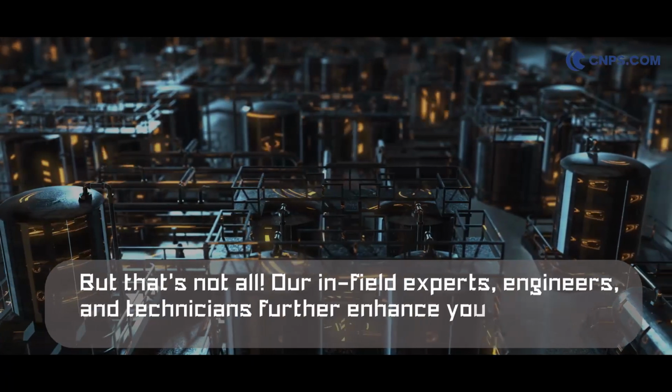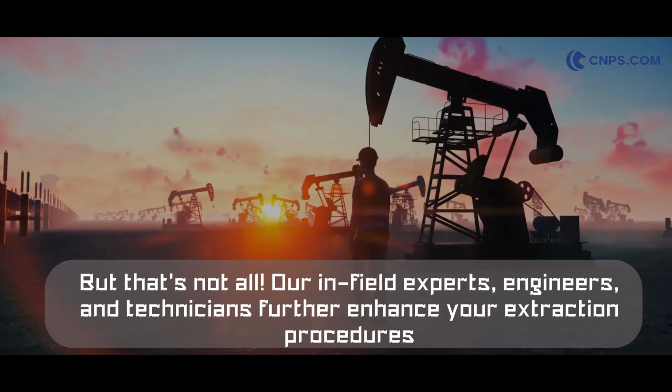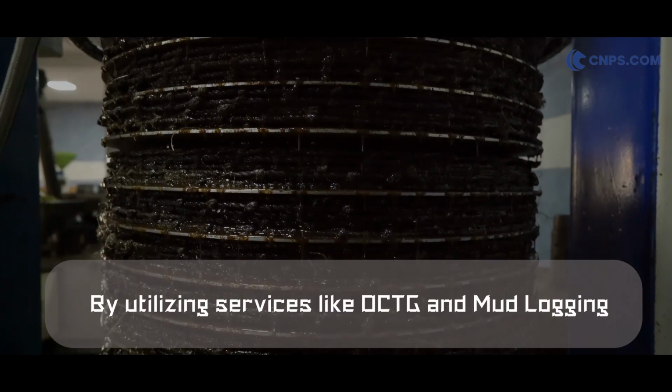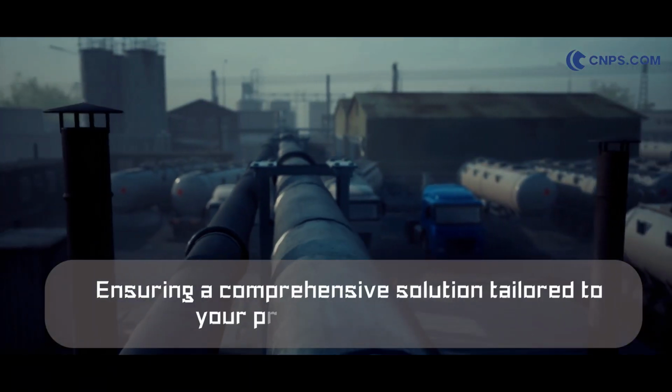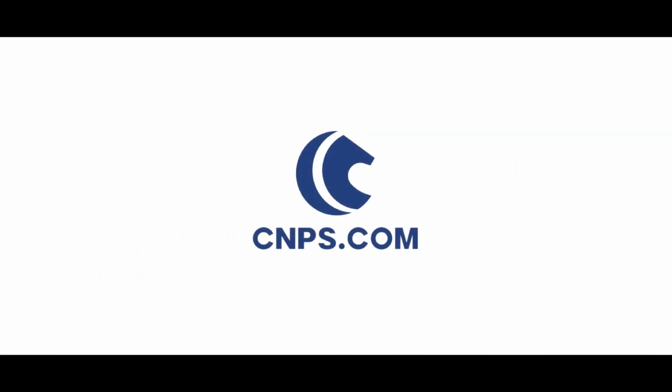But that's not all. Our in-field experts, engineers, and technicians further enhance your extraction procedures by utilizing services like OCTG and mud logging, ensuring a comprehensive solution tailored to your project's unique needs. Let's make your project a resounding success.